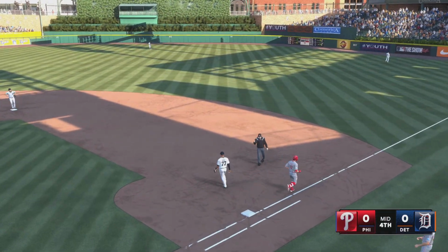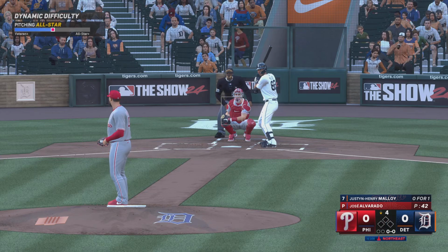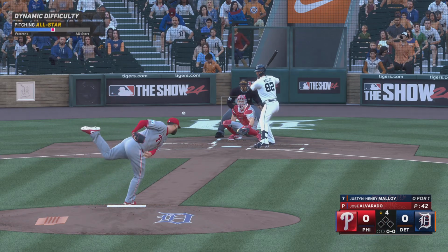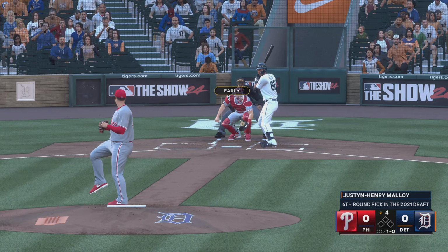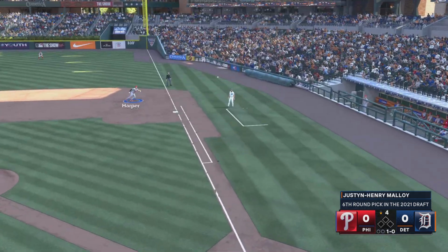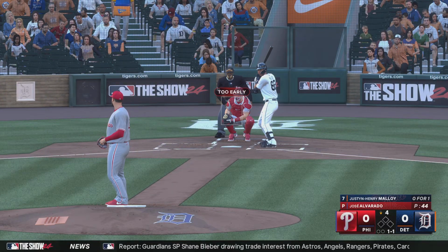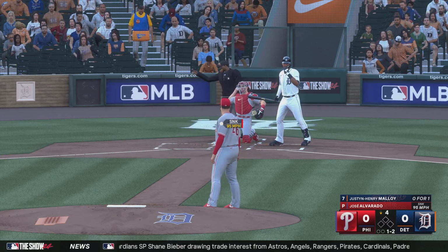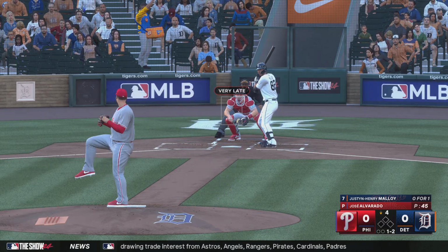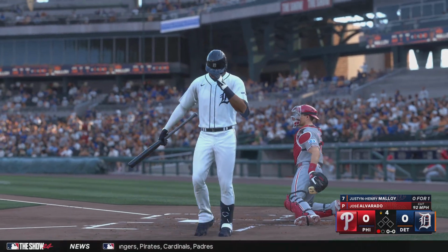Urshela to first in time, and that is that. One left for Philadelphia. Bottom of the inning. Now it's the DH, Justin Henry Malloy. First pitch just misses. Next offering, pop foul off to the right out of play. Kicks and deals. And a big swing and a miss. 1 ball, 2 strikes. Swings and misses, struck him out.